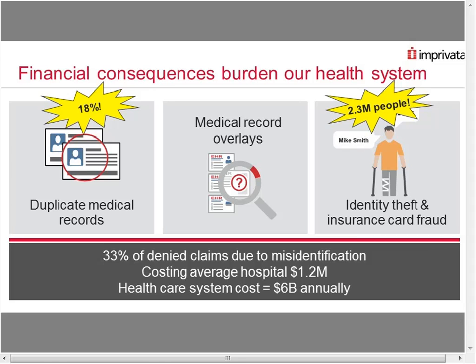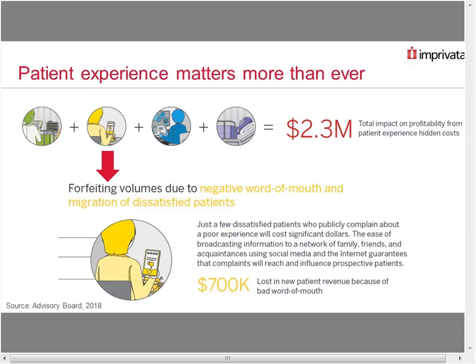Misidentification also impacts claims. So multiple sources show that about 33% of denied claims can be attributed to misidentification, costing an average hospital a little over $1 million a year and costing our health system in the billions of dollars. So as an organization at Imprivata, we've been talking for some time about these clinical and financial consequences of misidentification.